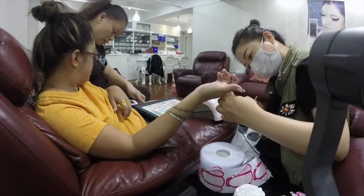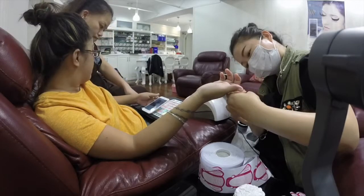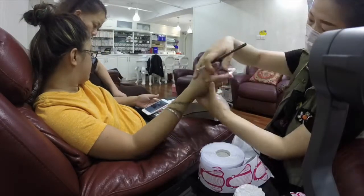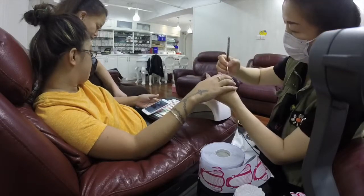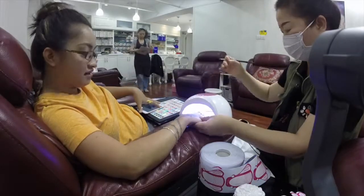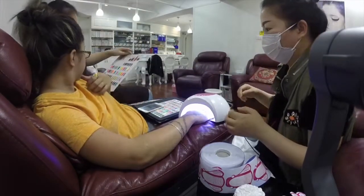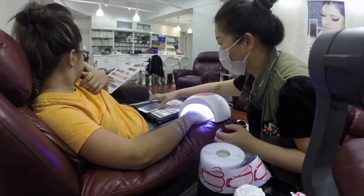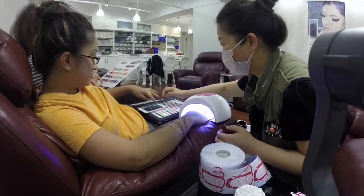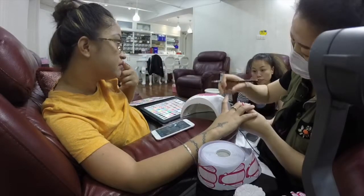Oh, you want it lighter? What do you think is that much better? Need to let her try on your fingernail first. This one color is also very nice. Mm. No, no, no. Especially on you. So you can have that. I mean, this gold. You have something like this.